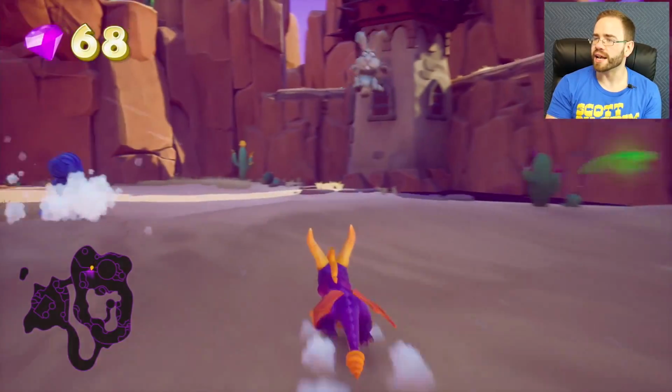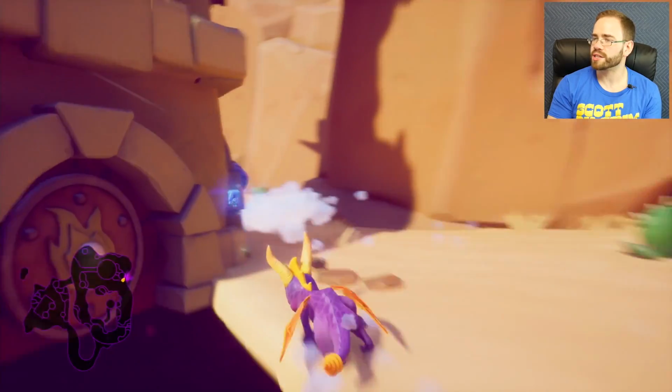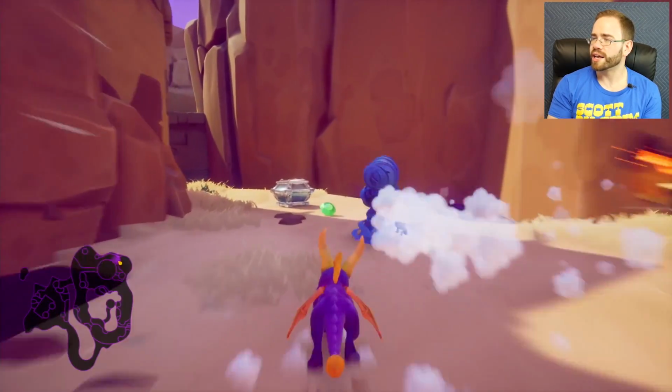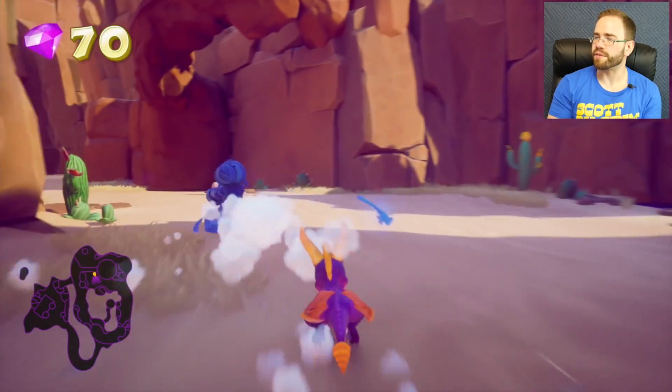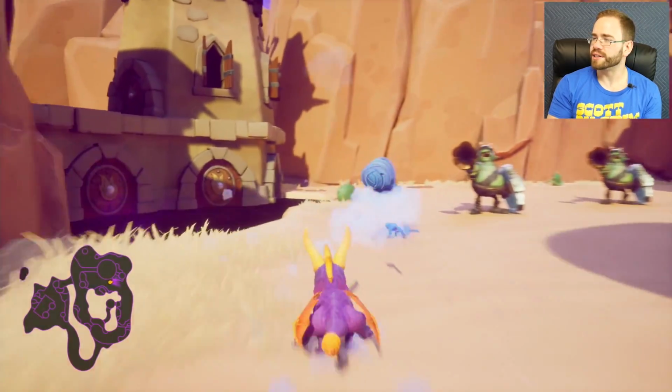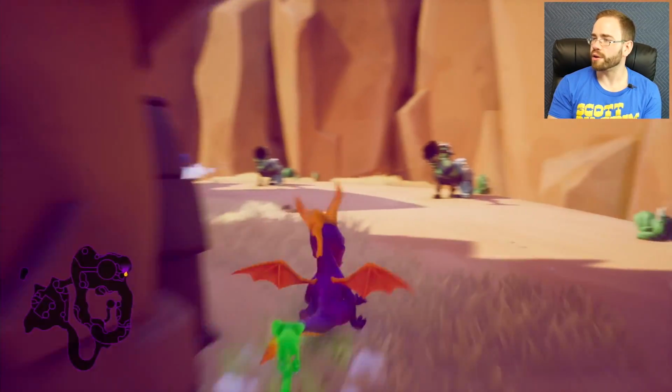Let's see if I can chase this guy down. These guys are in all the different levels, and you gotta try to chase them down, but they run just slightly slower than you, so you gotta keep pace with them the whole way. And you kind of find them as you go through. Here's a little egg that I'm trying to get. If I can maybe cut them off. Nope. Maybe cut them off as I go back around.